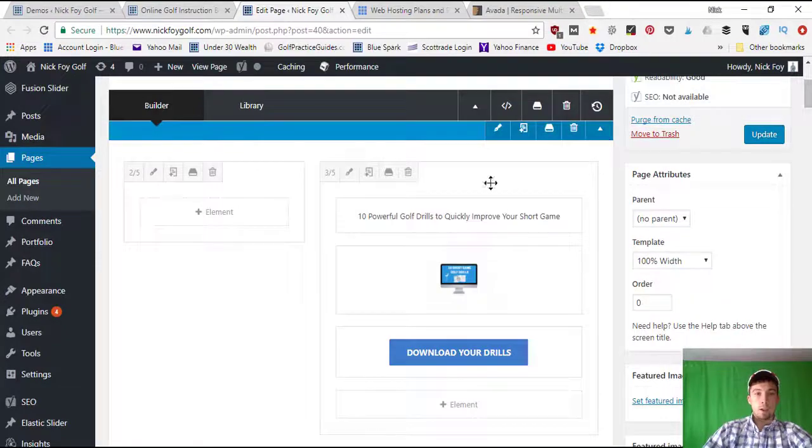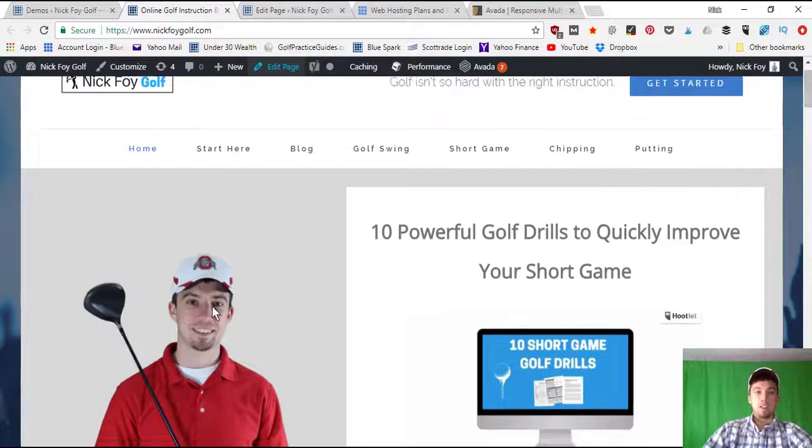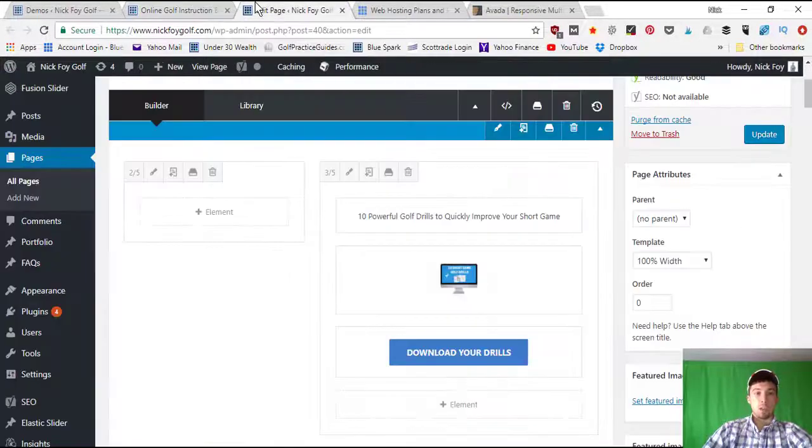So container number one, you can set column sizes. Out here, again, we'll go back up to the top. This would be the 2/5 and this would be the 3/5. You can see it's not quite split down the middle. It's 3/5 and 2/5. So when you come back in here, that's the 2/5 column, the 3/5 column. This one I left blank.